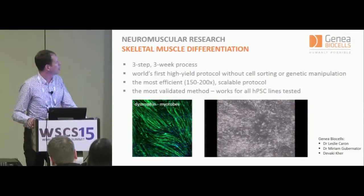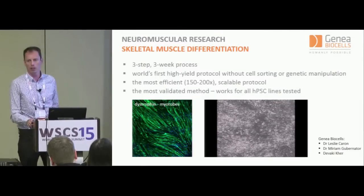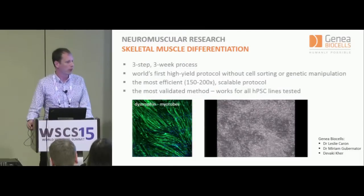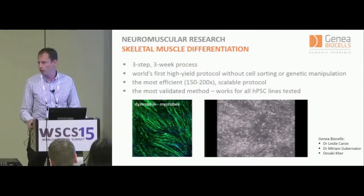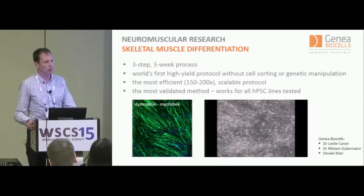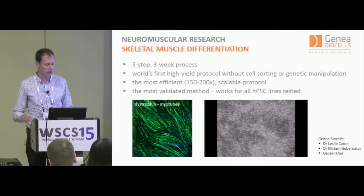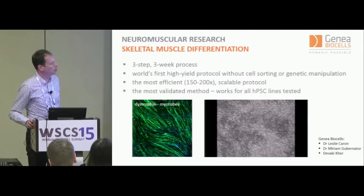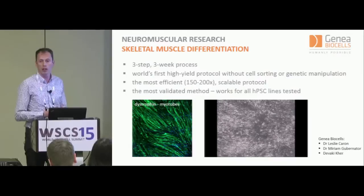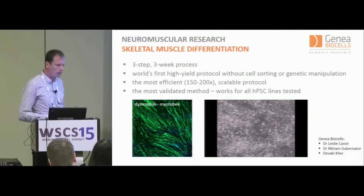The muscle differentiation process is a 3-step, 3-week process. When we started developing this a few years ago, everyone was telling us, oh, you're crazy, this is so difficult. There were no reports of any muscle differentiation to yields other than a few percent in cultures. The only other way to make skeletal muscle to some degree was to overexpress myogenic transcription factors, which has its own problems and limits the scalability. So we developed our protocol, the first high-yield protocol, which was so efficient that it didn't require any cell sorting steps and no overexpression of myogenic transcription factors.